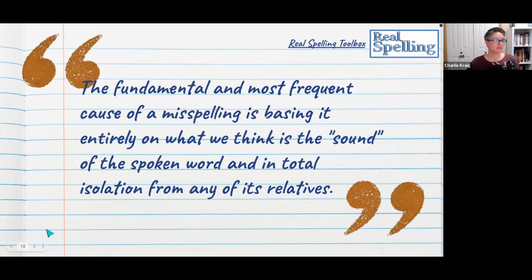And it might feel wonky at first. And so maybe you build yourself a little cheat sheet question. What sounds do you hear? What are some relatives in the word family? Does that help you spell it? You, of course, do some background work. This is not where you start, friends, with that.